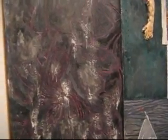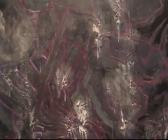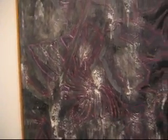The left hand side of the canvas is mostly blacks and grays with a maroon outline of some mysterious part of a classic painting. I think this is a Rosso.